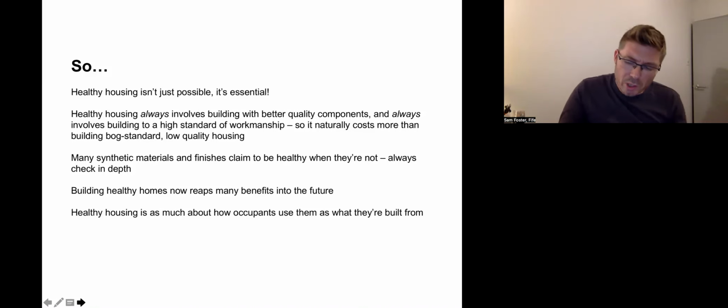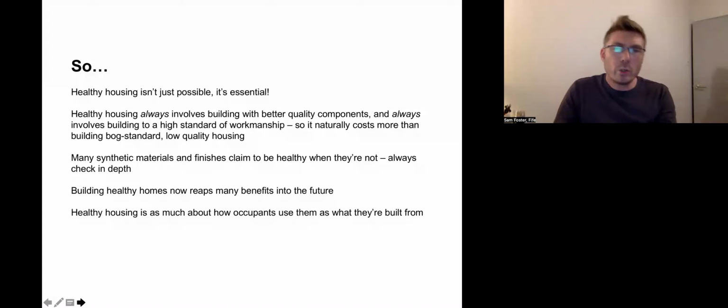But one of the things is, when you choose these building materials and these techniques and these components, they are generally better quality than the stuff that bog standard housing is built with. But the upshot of that is that they cost slightly more. They tend to last longer too.